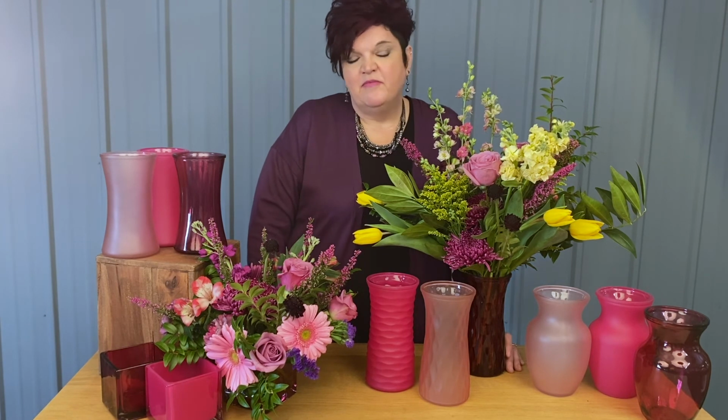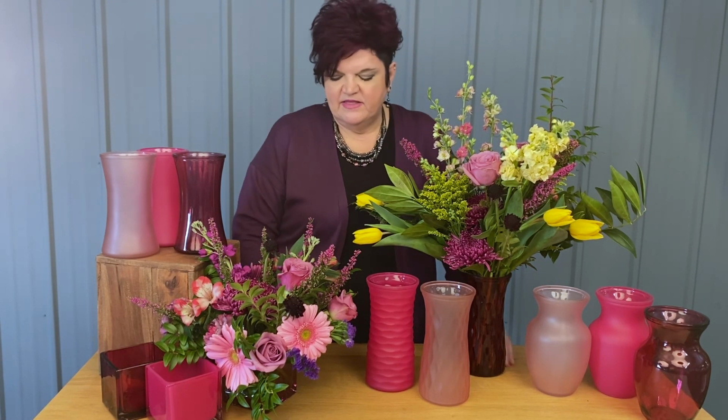Also thinking about the adopt-a-resident programs at the local nursing homes that we have, facilities where people are missing the connection with other people. But these are some fabulous containers, the Berry Bliss collection. Make sure and bring some in and create some fabulous florals for Valentine's week.